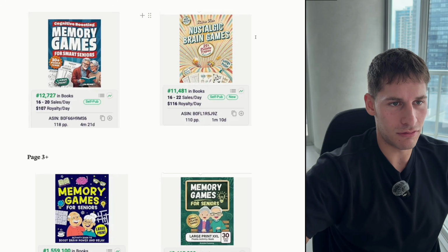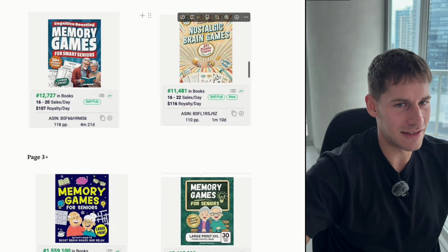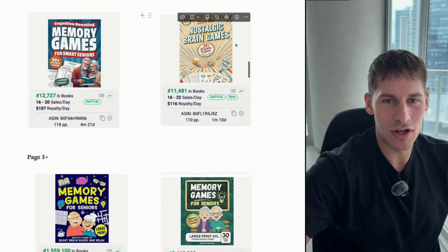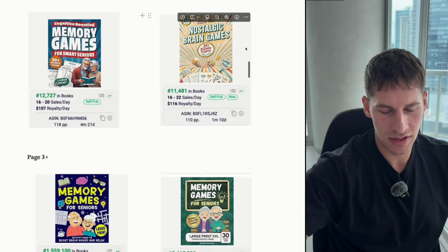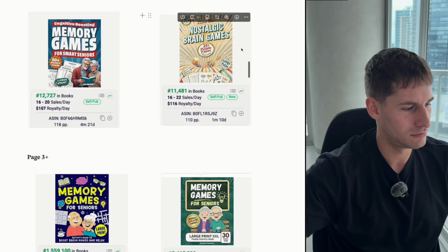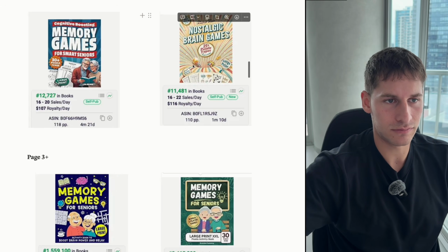Then we have another book, Retro Fun Nostalgic Brain Games. This is exactly the same concept. Like they found that memory games for seniors were working, or brain games, whatever, it's the same stuff. And they decided to give it a different twist, so calling it retro fun. So making all the puzzles about the years of these seniors' adult ages. So for example, let's say they are 80 years old now, they were 30, 50 years ago in the 70s. So they will have all the puzzles about the 70s, for example.